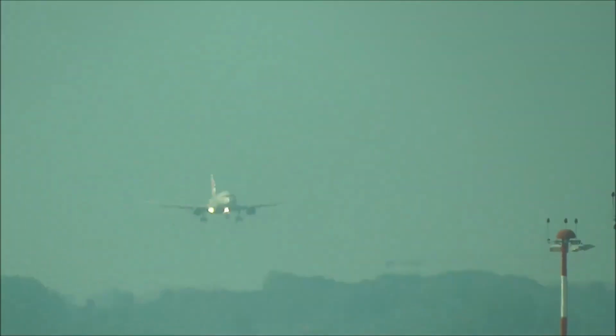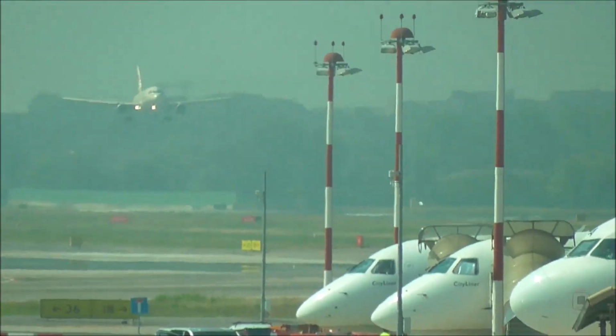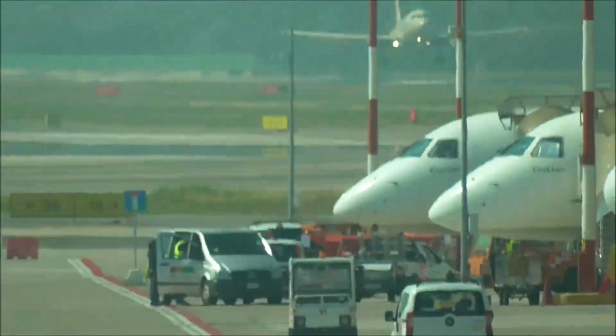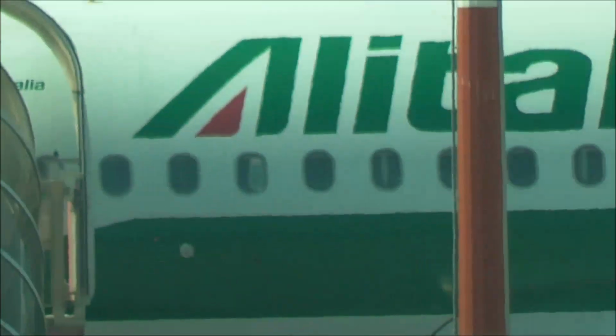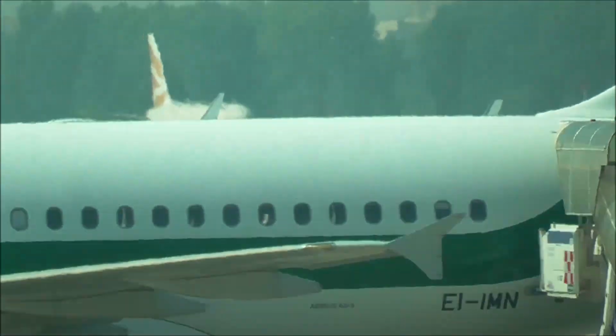Another Alitalia. Okay, I bet you guys that's another Embraer 175 over there. Another one? No, I'm wrong. So very, very wrong. It's a BA A319 in the golden livery for the Olympics. Golden Dove, I think it's called. Just touched down over there. I've seen that one quite a few times.